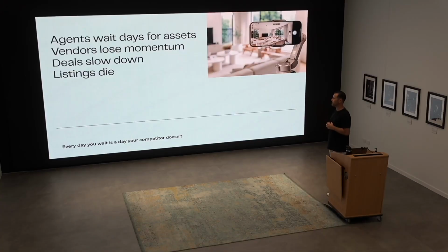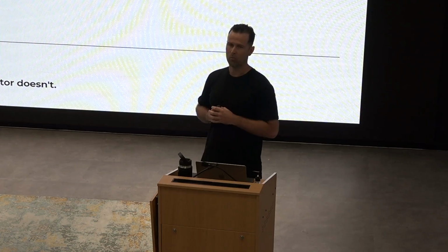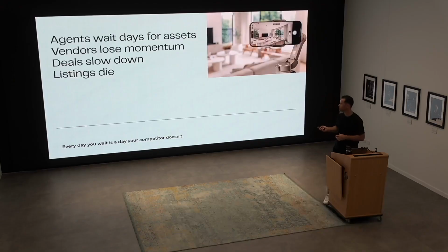Vendors are losing momentum, as we've all experienced. Deals slow down, and that's where listings die. So we're really out to solve that problem. Every day you wait is a day your competitor doesn't. So we're now starting to see a lot of products like this coming into the market that are speeding up the workflows, and because of that, agents are winning more listings.